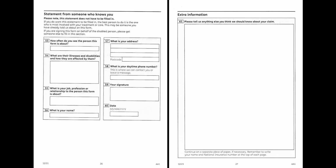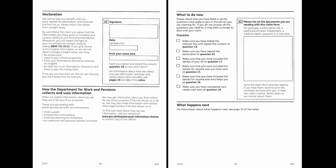Once you've completed this, you just need to sign the declaration, date it, and there is a checklist at the back. Make sure you've signed the consent form, make sure you've signed the declaration, make sure that you've included details of your GP and added any other details that have been asked.